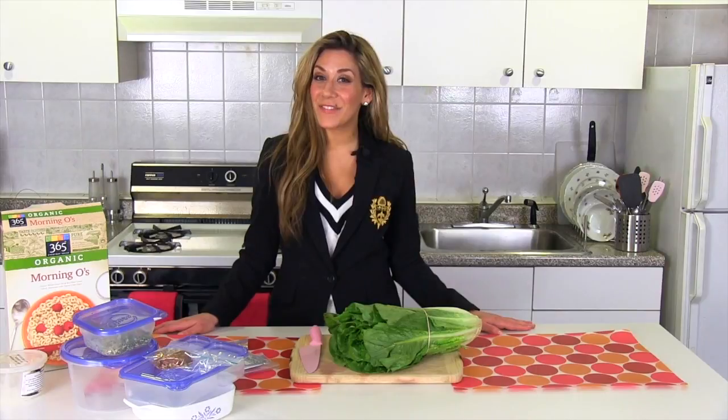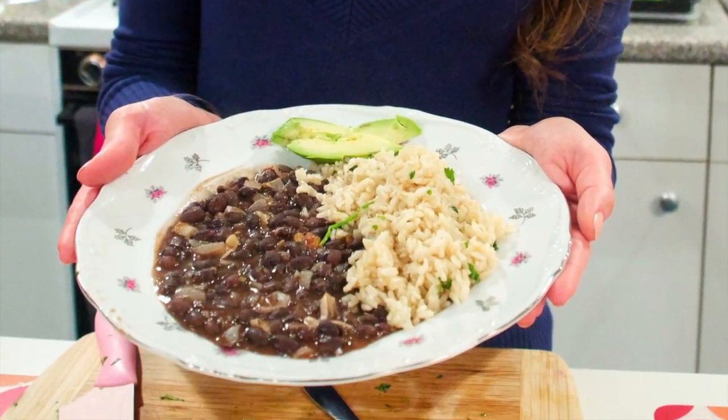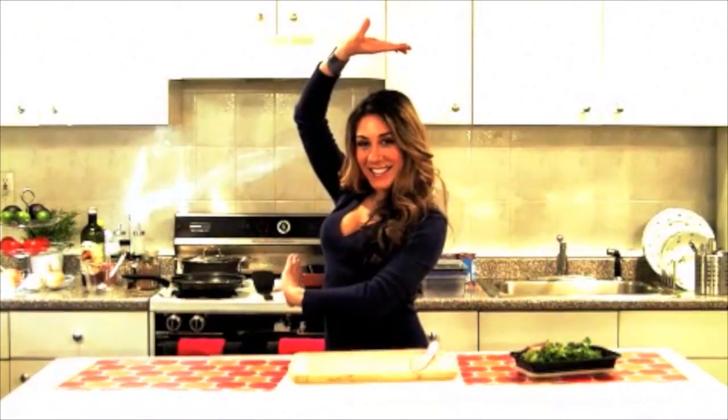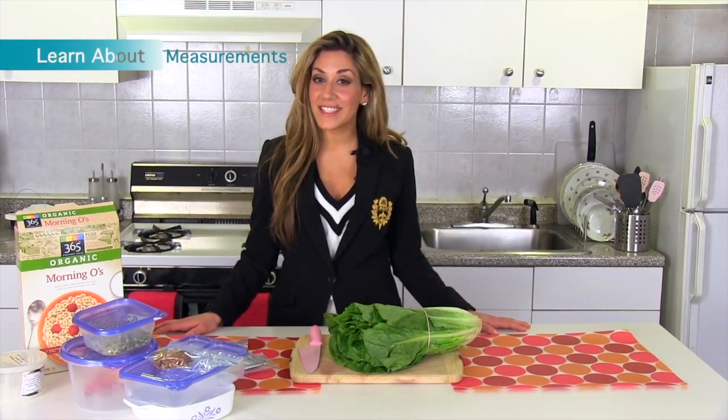Just like Mexican Fiesta Day on GTV. For breakfast, we have huevos rancheros. For lunch, arroz con habichuelas. And for dinner, chili lime grilled chicken with refried beans and avocado salad. Arriba! Number 4, learn about measurements and serving sizes when prepping food so that you can easily double a recipe or cut a recipe.